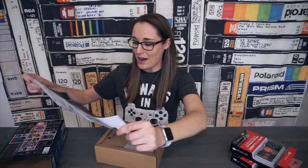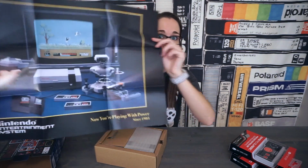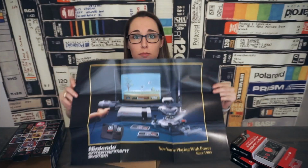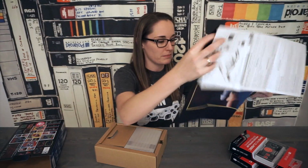So first thing in the box I see, there's this really cool retro poster that has an NES set up. You guys can take a look at that. Pretty neat. I'll probably hang that up in my cool little workspace here. It looks like on the back of the poster it goes into the setup of the console, but it's pretty straightforward. So we'll fold that up. What do you know? This is it.